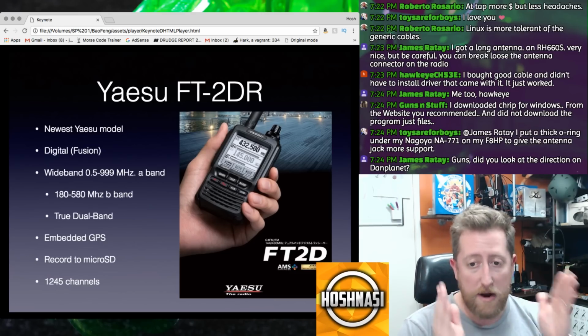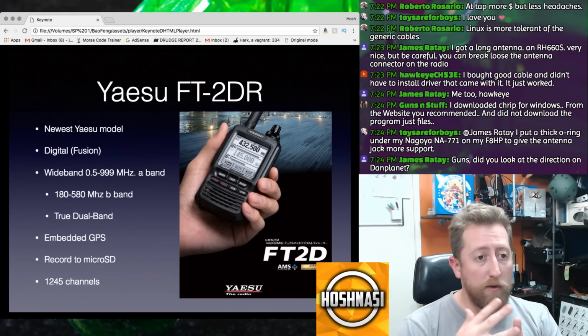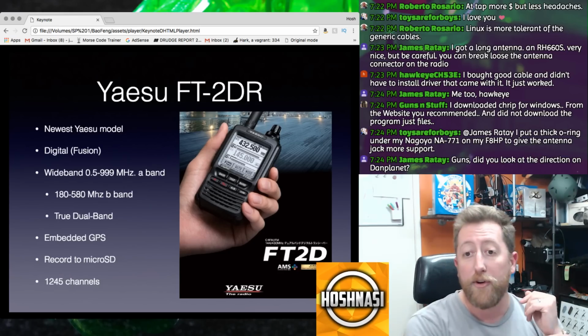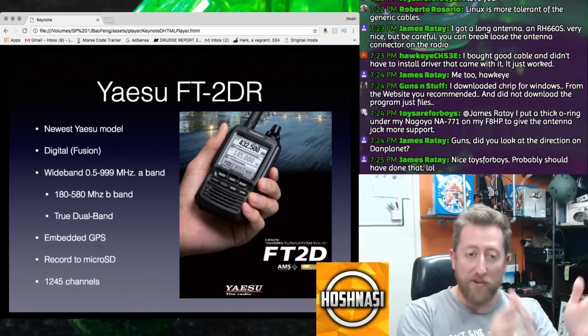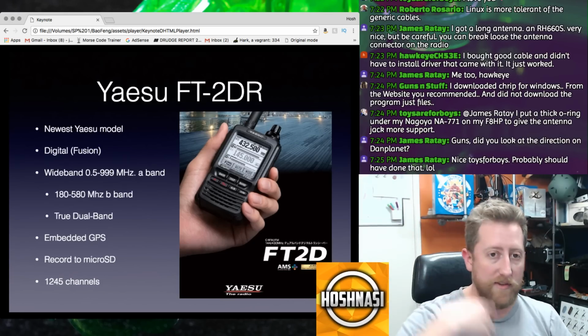It is a very powerful radio. Embedded GPS, it records to micro SD. Over 1,200 channels that you can store, and that means everything, because it also does digital. It does Yaesu's digital, which is called Fusion. Not the same thing as DMR, not the same thing as D-Star, not the same thing as all the other ones.